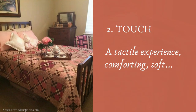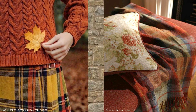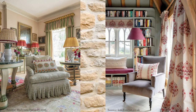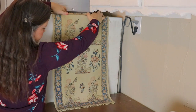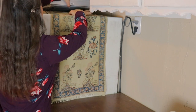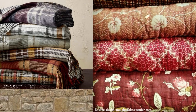Just as we like to clothe ourselves with layers of different textures for coziness and warmth, a comfortable lived-in room will often have layers of texture. This corner of my pantry was lifeless and flat until texture was added with this antique textile. Layering in textiles and decor will create depth and interest. Just as we layer to be warm and cozy, layered rooms feel cozy.